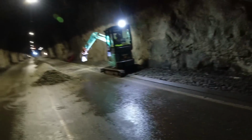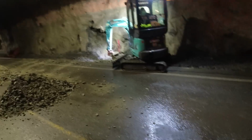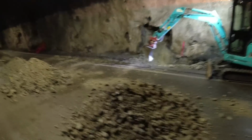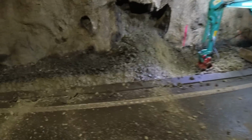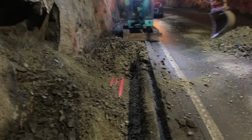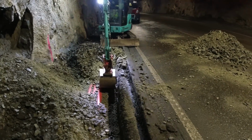Alright, so here we are in the tunnel, and here we have Robert excavating. We are excavating for pipes that are going into the ditch, and that's for new security systems, fiber optics and stuff like that that are going through the tunnel. As you can see, there are pipes down in the ditch from before, so we have to go a little bit careful, just to make sure that we don't hurt the pipes.